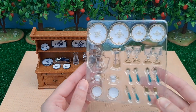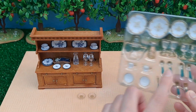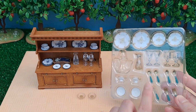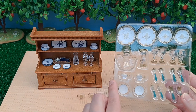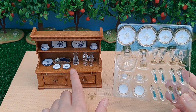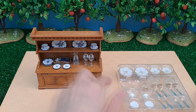That's where they go. And yeah, I think this is the same, just different patterns on the plates, but the moulds are the same. You get all the same glasses and everything. Same cutlery with the coloured handles as well. This is all silver, this is obviously gold. We'll take a closer look at these pieces in a minute, but this is already quite a premium dishware set. This one's quite expensive, so it feels like they're on par in terms of quality. It's just different patterning. I thought that was interesting.